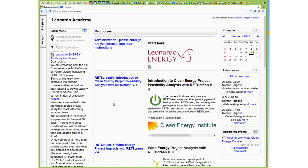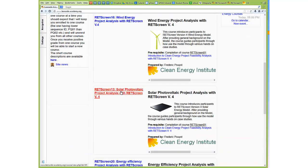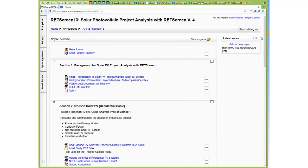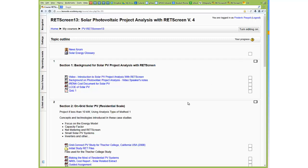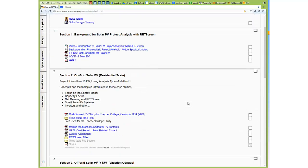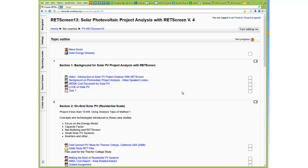So let's look at, for example, here the solar photovoltaic course. Okay, so the way we organize that is we have 6 sections. The first section is the background on the technology, where basically we provide the general information just so that you can understand what you need to understand to be able to conduct a preliminary analysis in RETScreen. It doesn't cover all the aspects of a feasibility analysis.